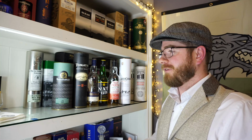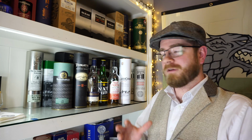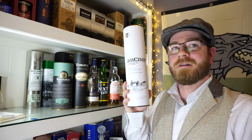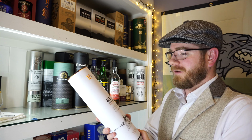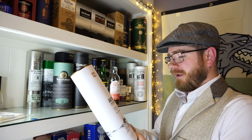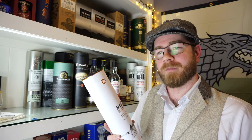Okay. Getting away from the blended stuff. What I'm going to say is, for now, the ultimate filler whisky is the Aníck 12. The reason I'm saying this is because this whisky is light, it's floral, it's tasty, but it's not too in your face. It's subtle.